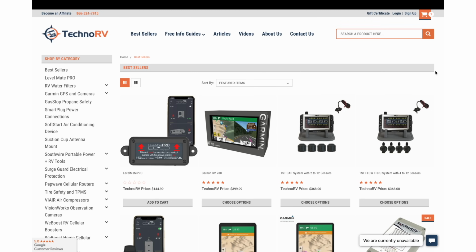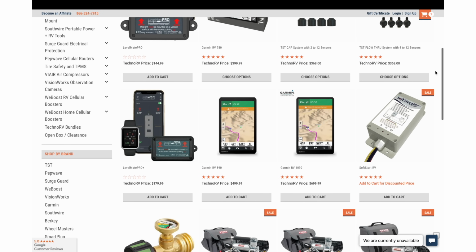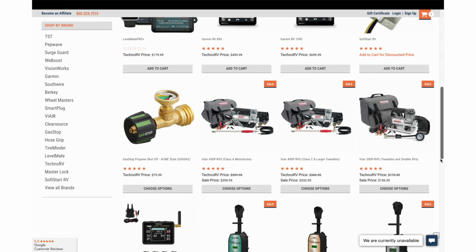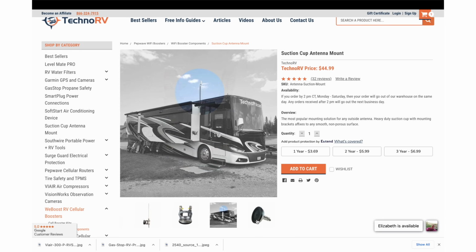Now the next one has some similar characteristics. They have a niche that they fit well in. They serve the RV community well by providing information at a good price for the products that they are providing. So that's Techno RV. If you're looking for RV GPS or a tire monitor system or a suction cup holder to be able to mount your antenna outside for your signal cell booster, this is where you would want to find those products.